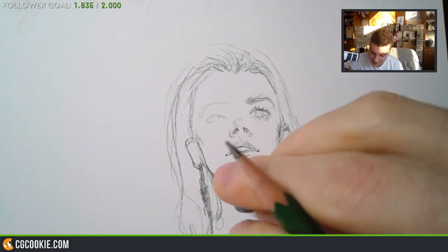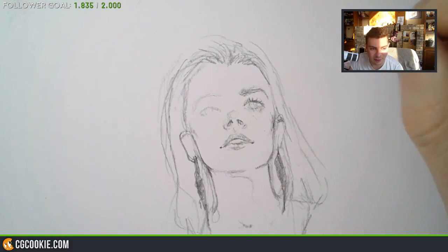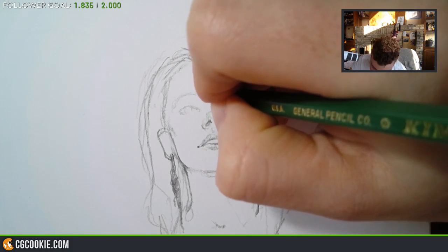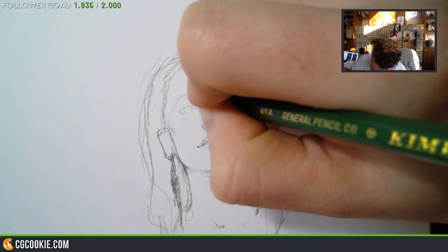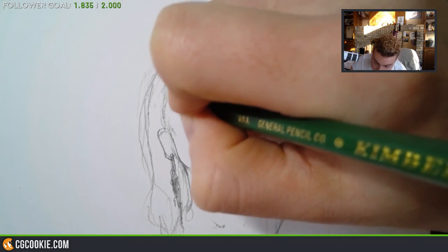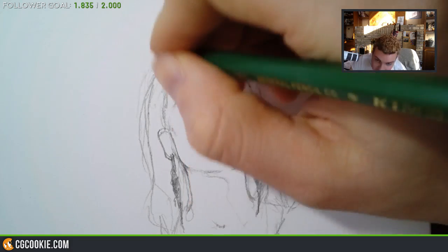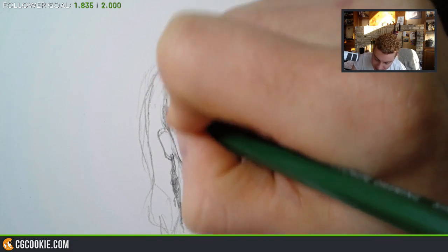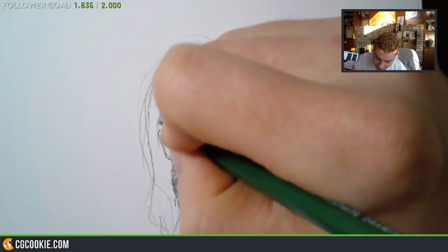I'm not going to add in an Adam's apple to her. I think that would give her more of a male essence. So I'm going to actually not draw that at all. So it's one of those things where when you're looking at reference, if there's something on the reference that you know your character does not have, just leave it out completely. Don't feel like you have to add it just because your reference has it. You want to be accurate to the human form.